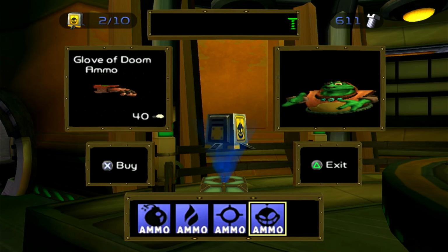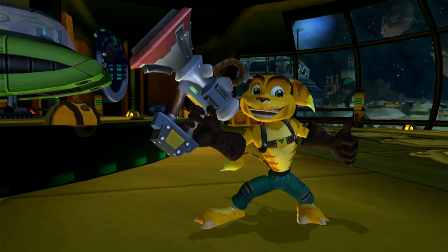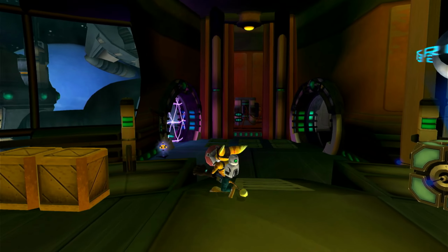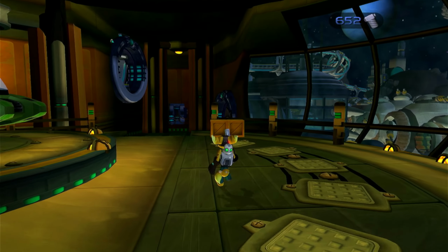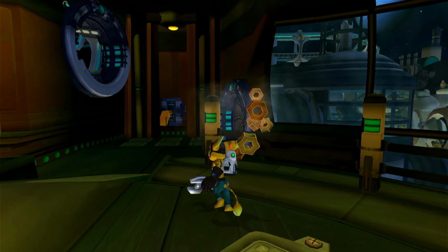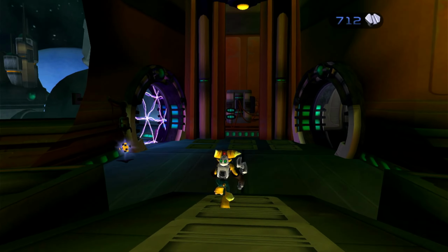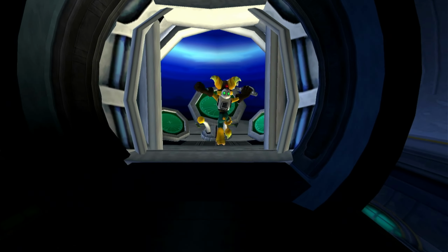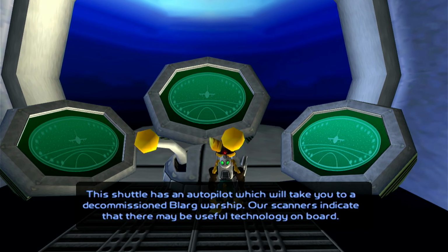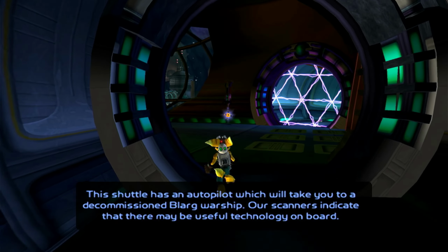I got some great bargains for you today. This shuttle has an autopilot which will take you to a decommissioned Vlarg warship. Our scanners indicate that there may be useful technology on board.